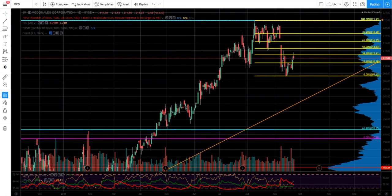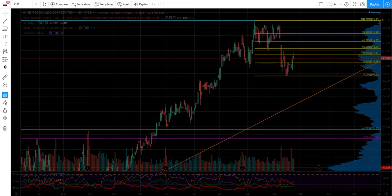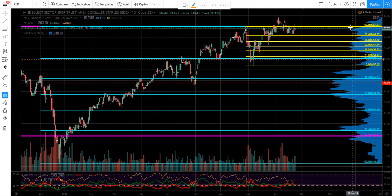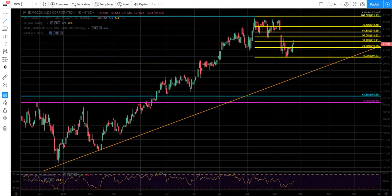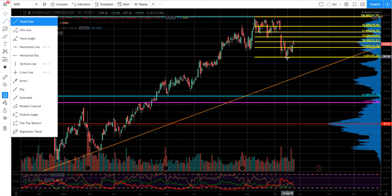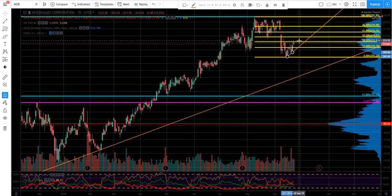So again, McDonald's, another one of those that's showing relative weakness. It was in the XLP. We didn't go over the XLP, but we see a kind of topping pattern here in the XLP, pushed up higher, and then we see that downtrend from the highs in the XLP. As far as McDonald's goes, again, trending higher off the lows, but still kind of in this consolidative mess. While price remains under 213, I think it has risk to the downside. Otherwise it can push up to fill this gap.